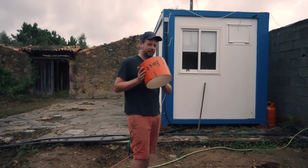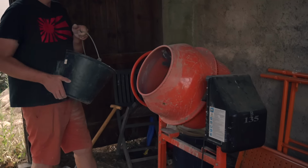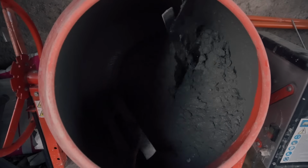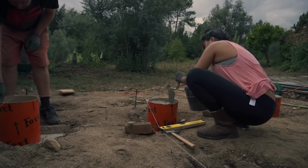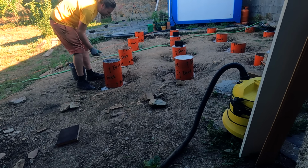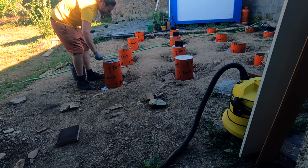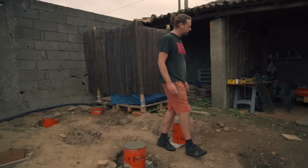Our very first one. It worked so much better, we'll definitely recommend this method instead. Yeah, we're gonna put some plastic on top of all of them, just in case the rain comes tomorrow.